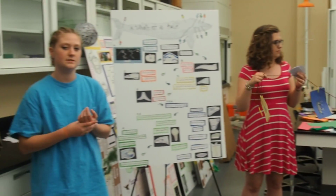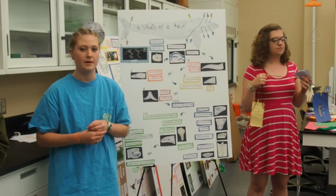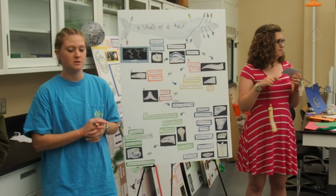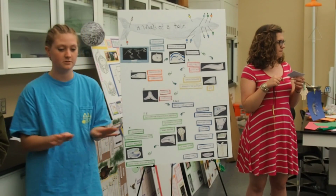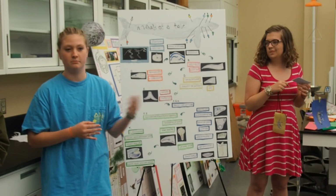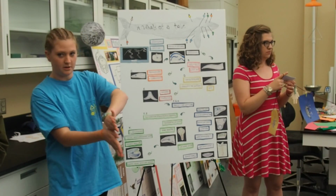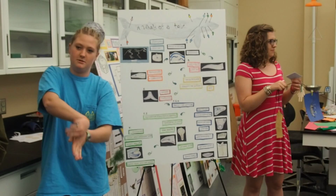The next one is the Dorudon. The Dorudon is similar to the modern-day dolphin. The Basilosaurus is the one that comes right after the Dorudon, but the Dorudon is the first time that you're going to see tail flukes. So what tail flukes do is basically they operate like a rudder would on a boat. So with the tail flukes, if you push one side down, you're going to turn in that way. If you push the other side down, you turn in that way.